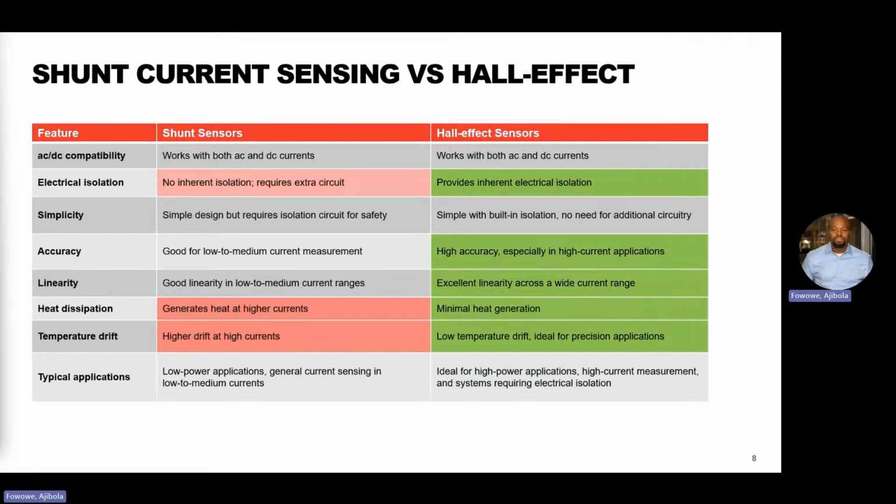So overall, shunt sensors are more ideal for the lower current sensing range of 0 to 300 amps. And as you get into the higher sensing range of 500, 700, 1,000 amps, Hall effect sensors are better because they provide you better accuracy, minimal heat dissipation or heat generation, and no parasitic loss to the line.